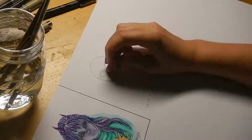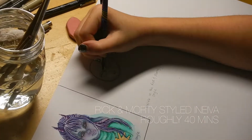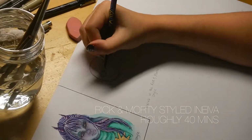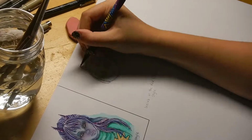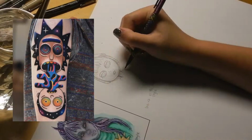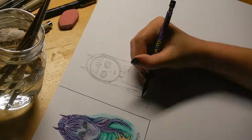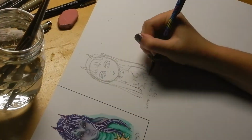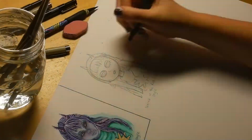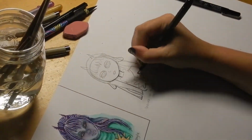This is the Rick and Morty styled version of her. I had a lot of fun, but a lot of difficulty with deciding how I would style her, specifically because she has completely black eyes, and in a lot of art styles it's very hard to make it look right. But yeah, so those were the two images that I was basing her off of, that I got inspiration from.